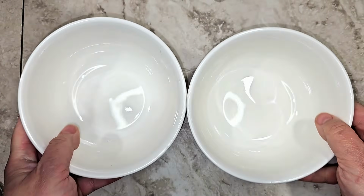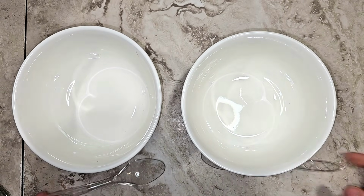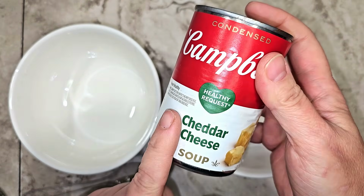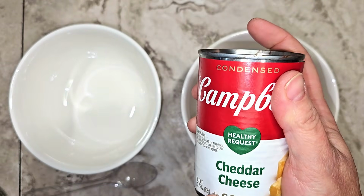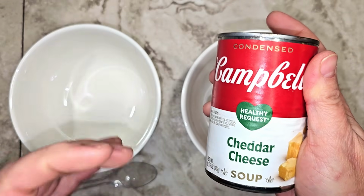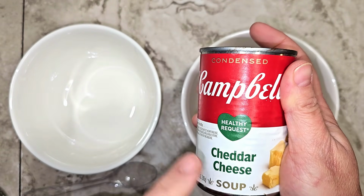So I've got 2 bowls here. 2 bowls. I've got 2 spoons. And I've got a can of Campbell's soup. I think there's a lot of people who are probably not going to be using their Campbell's soup anymore after the controversy that's gone on. So this is cheddar cheese soup because it's one that's really thick and gloopy, but it's got a lot of different things in it. It's got dairy, it's got fats, it's got starches and things like that.